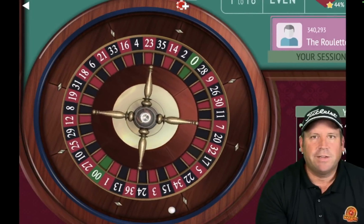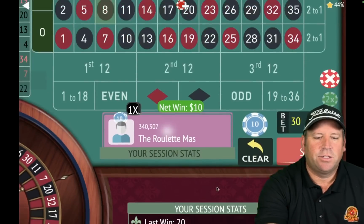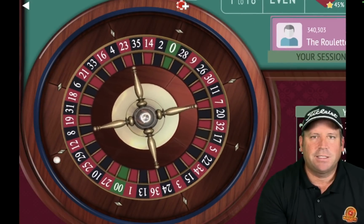It's really important. We're 7 minutes and 15 seconds in. And that's an 8 black. New session profit again. We're up 230. Just rebet and spin. So far Kentucky White System's doing great.